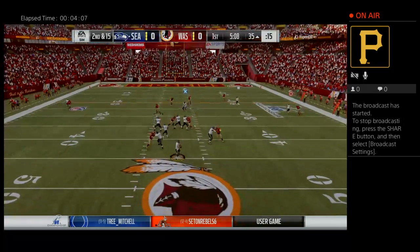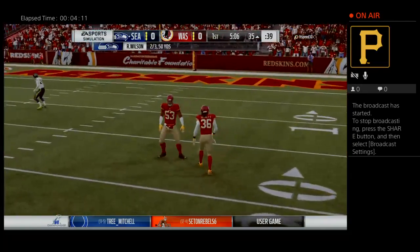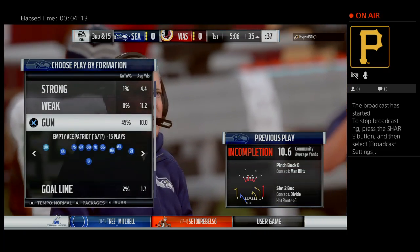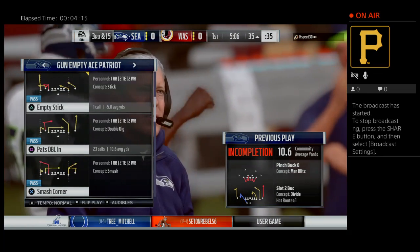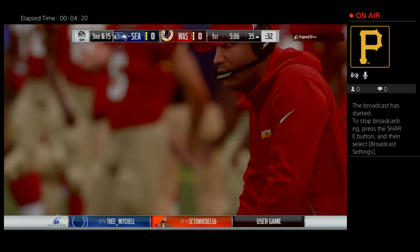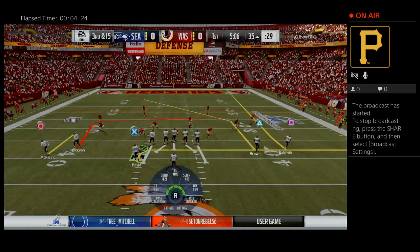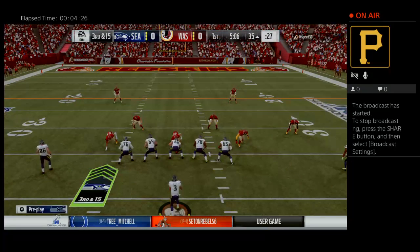From the gun, it's Wilson. Looking middle, and it's incomplete. I think we'll see more of them trying to get him the football out of the backfield. They love what he can do in open space, and they believe that he creates mismatches they can exploit. An incomplete pass on that last play, and that means they'll need to come up with something here on third down.